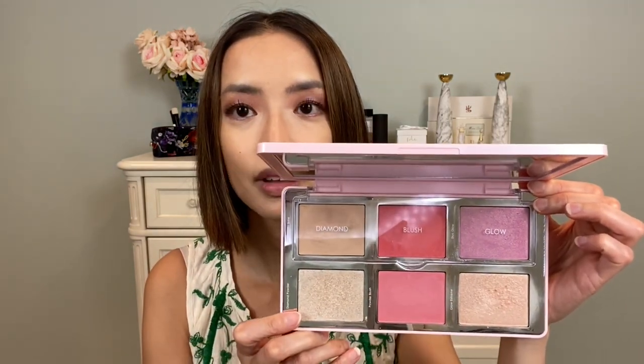And then here's her large six pan face palette. You don't have to use all the products in here to create a look, but if you do, you're going to be like a disco ball, like the most beautiful disco ball. And I mean that in a good way, so I really like this palette.